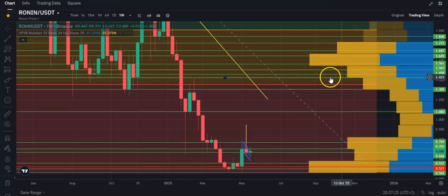Now, there's going to be a little bit of resistance. You can see all of these weekly resistances right here, basically between $1.42 and $1.84, and then we've got to get out of this Fibonacci here. So this Fibonacci is going to be really difficult, guys. I can tell you it's not going to be easy to punch through it, but we will eventually get through it.